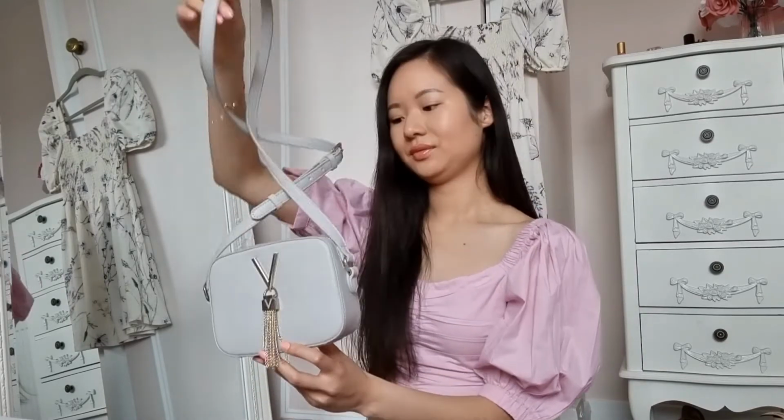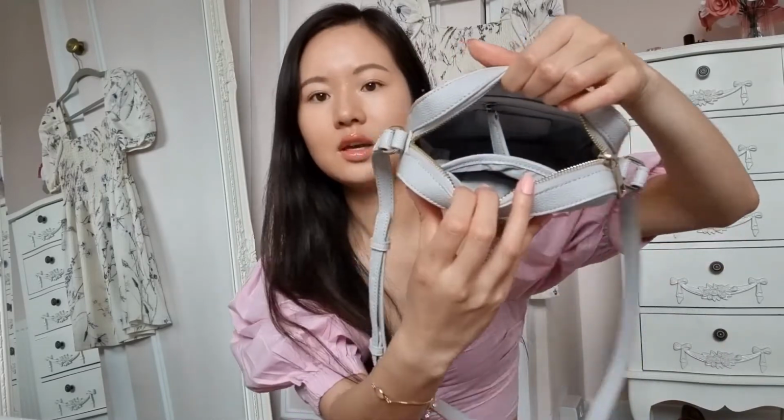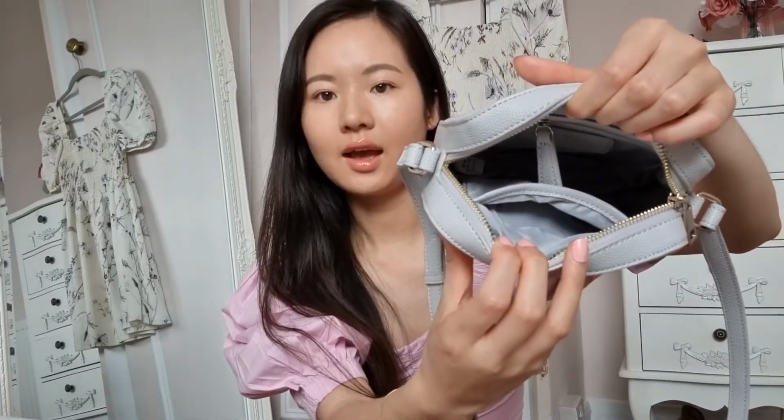So this is my little Valentino Divina bag. It's got the strap like that, and you can wear it cross body. Yeah, it's really cute. Forgot to mention, if I open up the Valentino bag, it's quite a sturdy hard leather, so I can't really stretch it too much, but the inside looks like that.